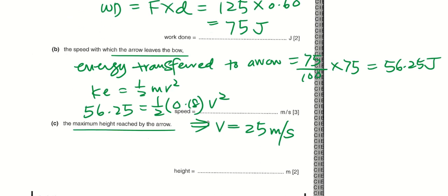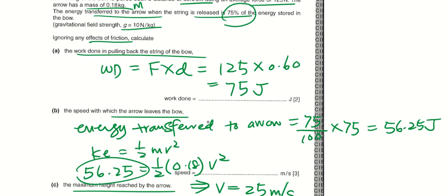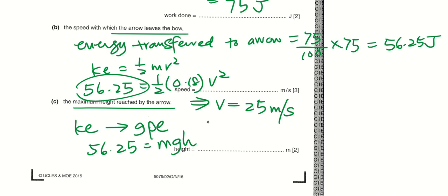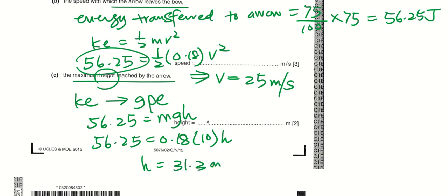Okay, so what's the maximum height reached by the arrow? So this is the amount of energy that's being transferred to the arrow. And let's say we ignore any effects of friction and air resistance, so by the principle of conservation of energy, the KE will be transferred to the gravitational potential store of the arrow. Okay, so 56.25 equals GPE's formula mgh, right? Because they want us to find the maximum height. So 56.25 equals 0.18 times 10 times h. So therefore my h is 31.3 meters. Okay.